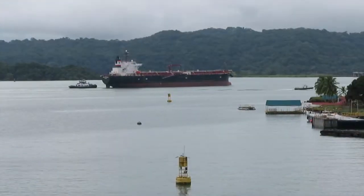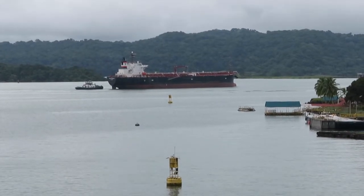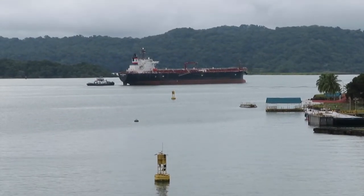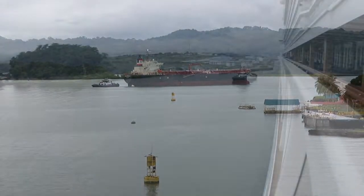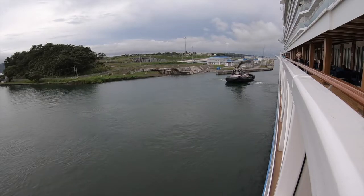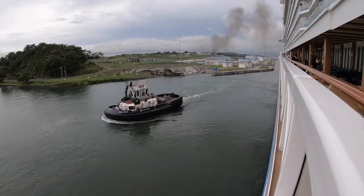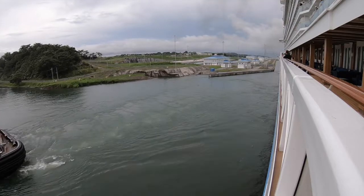For us, it will be the Agua Clara locks. This ship here is headed for the old Gatun locks for smaller vessels. We are now headed into the final set of locks, Agua Clara, with the tugboats assisting our ship in being lined up for entry.